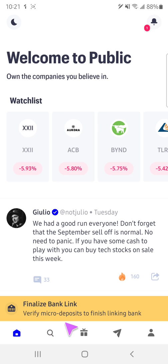Finalize bank link, verify micro deposits to finish linking banking. Today is Saturday, so it's the weekend. I'm assuming this will take 2 business days. Usually it takes about 2 or 3 business days for it to come through. Seeing how I'm in Hawaii, I think it takes a little bit longer because of the banking system down here.